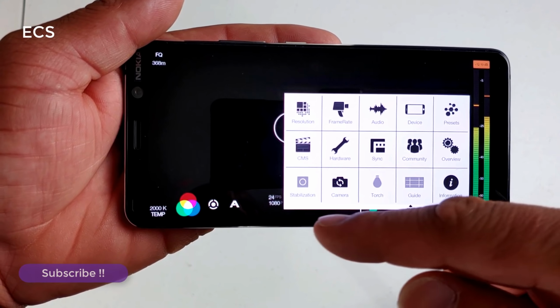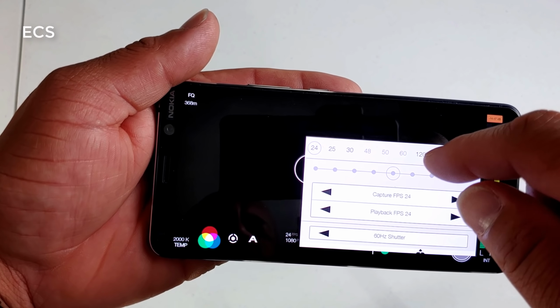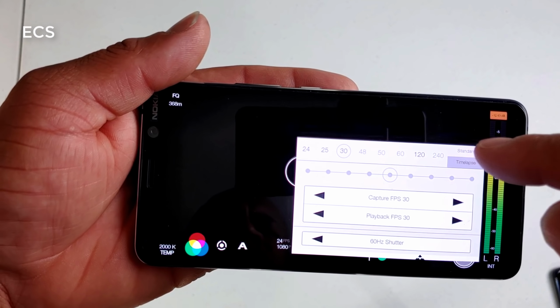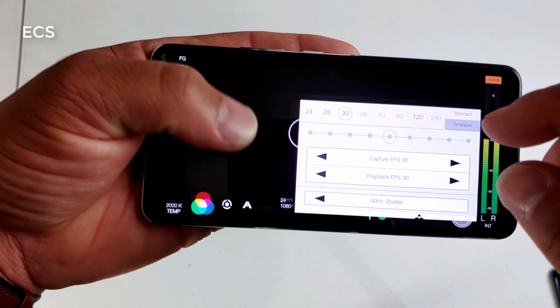Also, when it comes down to some of the features, stabilization does not work in Filmic Pro. When you get into the frame rates, it does work. I mean, you can go up to 30, but you cannot go up to 60 frames per second. If you want to do slow-mo, you can only go up to 120 frames per second.